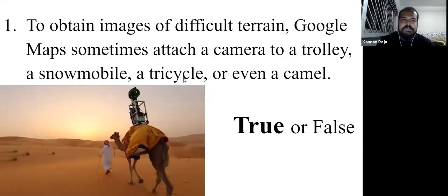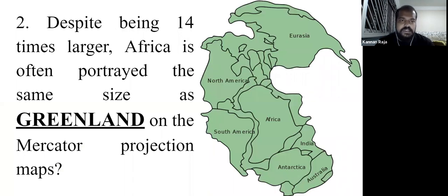So answers for maps. True, they do put their cameras on odd things to get maps everywhere. When my friend Lydia was doing a site in Panama, the imagery was captured by a guy on a bicycle with a selfie stick. And when she was there, she actually met the guy as well. So yeah, that was fun. So yes, they do camels, snowmobiles, tricycles, bicycles, people walking on foot as well.